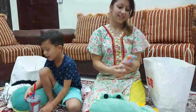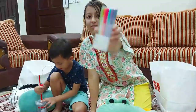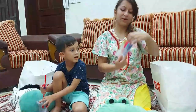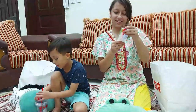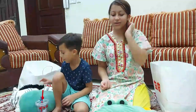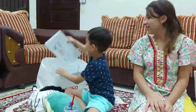So next I got these little rainbow gel pens, and they come in yellow, orange, pink, turquoise, purple and blue. Let's see if they smell. No, they're not smelling.